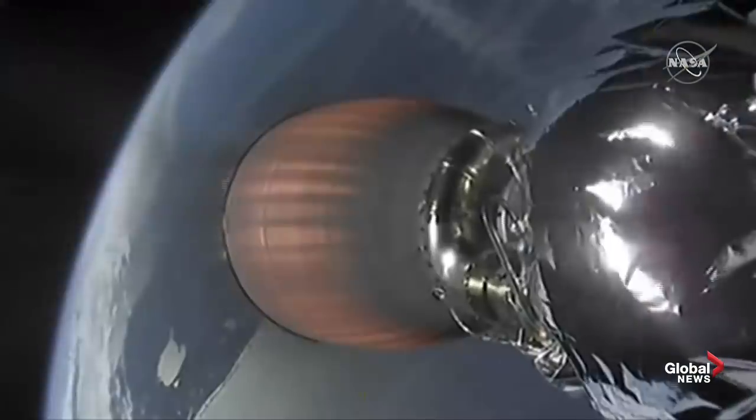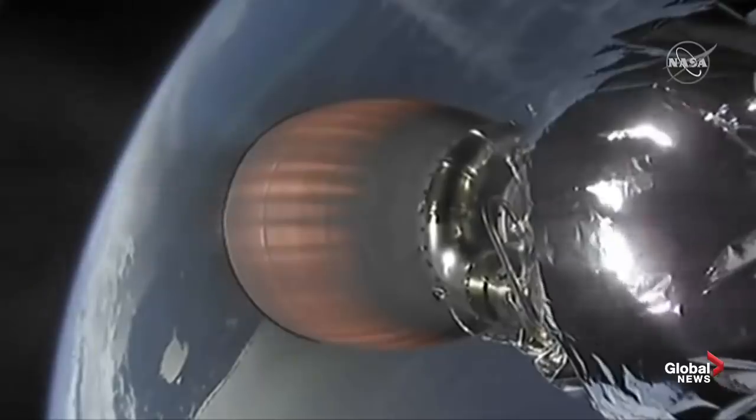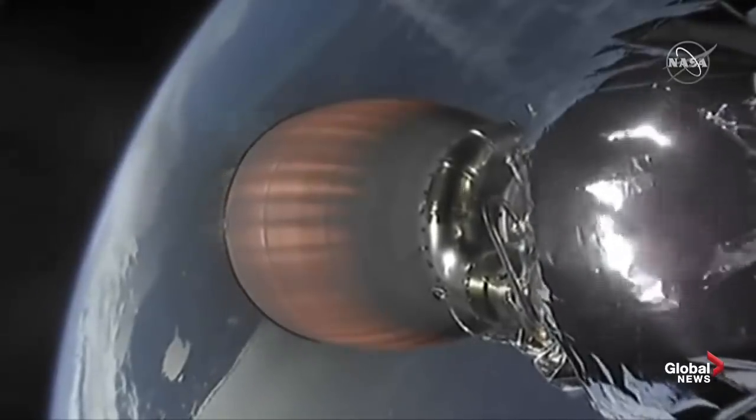Stage two is following the nominal trajectory. Acquisition of signal at Bermuda. We just heard a great call, the second stage there, nominal trajectory. And there you can see on screen, that is a view looking at the engine for the second stage.